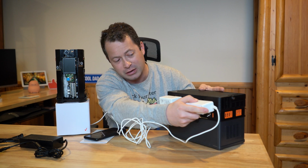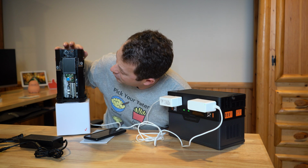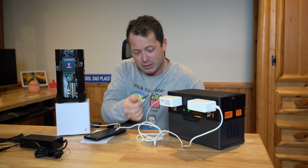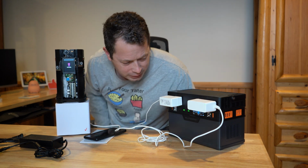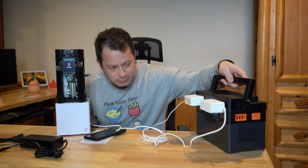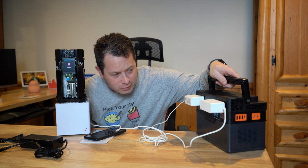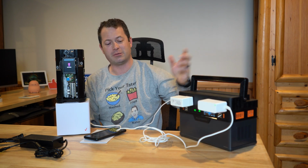Now if I plug in this T-Mobile one as well, make sure the power button's on, and we'll see how this guy kicks on here for a second. Now the timeout on the screen happens, so you can press this little button and you can see it again. Alright, so now we're running about 12 watts of power.